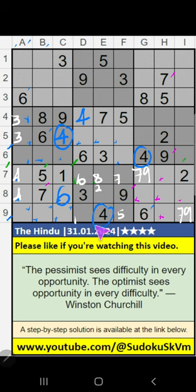8th row, we have 7. So 7 can't come in this cell, 7 is confirmed here. The 9 is here. Column E, column F, we have 5. So 5 can't come in these cells, then 5 is confirmed here. Then only 2 numbers are remaining, 1 and 2. It will come in one of these cells. We will confirm later.